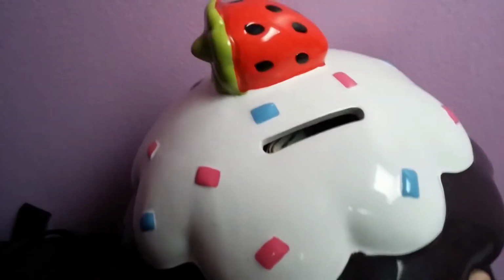Okay, next and not least, well, somewhat not least. I have my cupcake. Yes, like it. And put my money in. And don't come to my house. Okay. This is my room temperature thing. It's cute, right? It shows how hot or cold my room is.